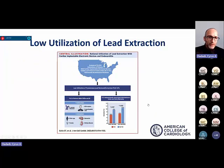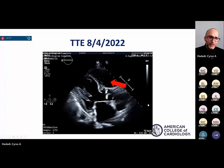there has been a lot of recent literature, including this publication in JACC recently, demonstrating that only about 1 in 8 patients who are appropriate for transvenous lead removal and extraction actually undergo the procedure. And you can see a massive delta in mortality between patients who undergo extraction and those who do not. So the patient was treated as if she had massive thrombus and not infection.